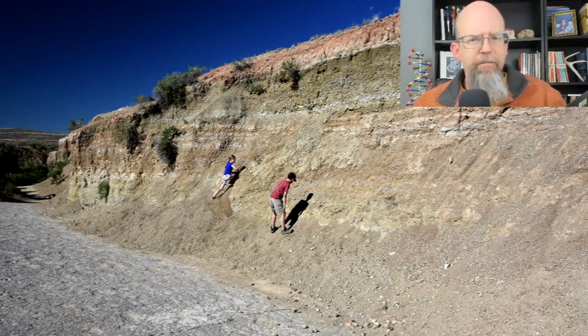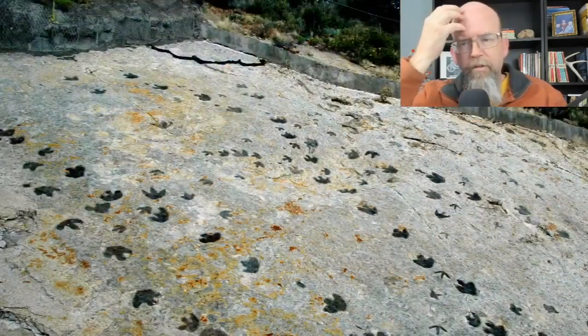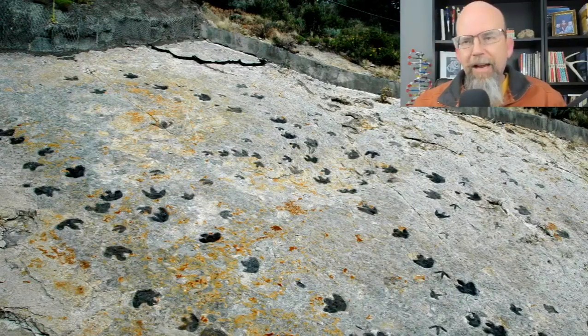But let's get to it. We got to get to that video. So while you're watching this video, in the background, I've got some more obvious dinosaur footprints, and this is from the Dinosaur Ridge in Colorado, a very famous site where there is, again, thousands of footprints on one particular sheet of limestone.